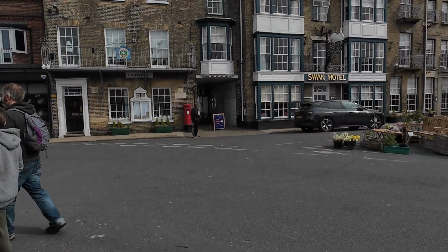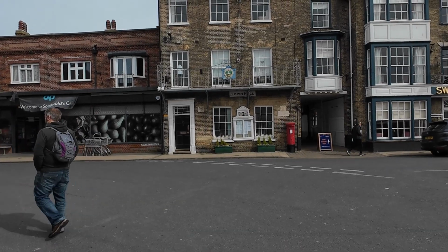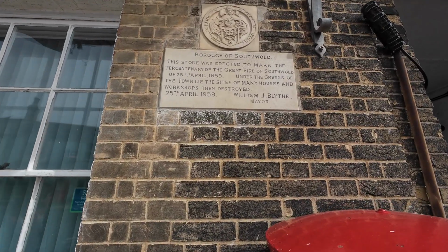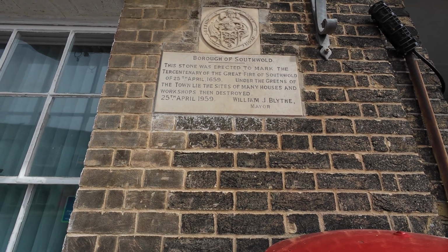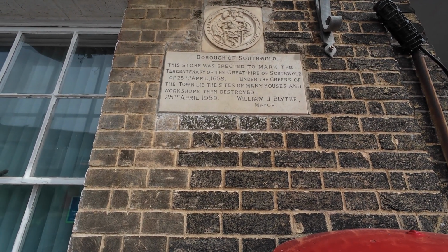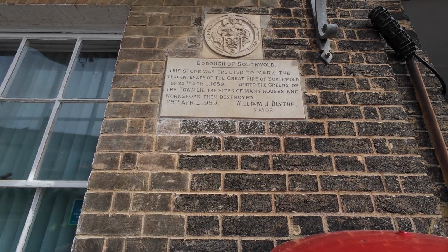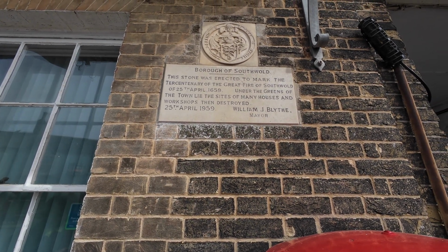We pass the town hall. This marks the Great Fire of Southwold, 1659, on the greens of the town lines the sites of many houses and workshops then destroyed.